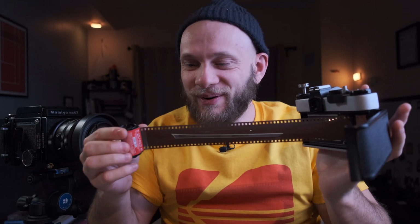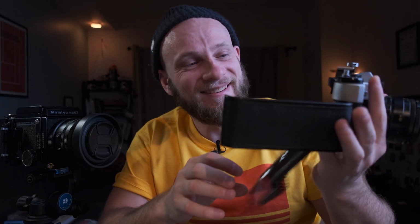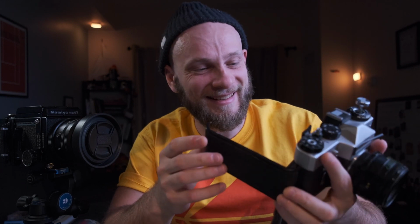Oh shit. Oh boy. Yeah, it had some film in it. Oh my god, I'm such a loser, man. I forgot that a couple weeks ago I put some film in it. Jesus Christ. Man, it was a discontinued film as well, Aqua Vista Plus 400. Fuck.